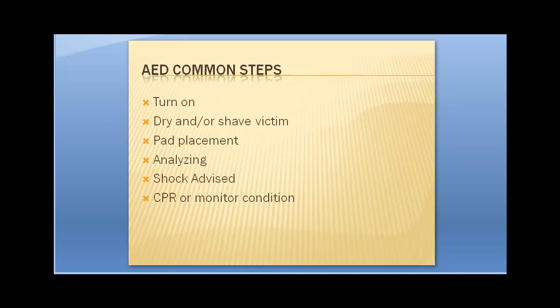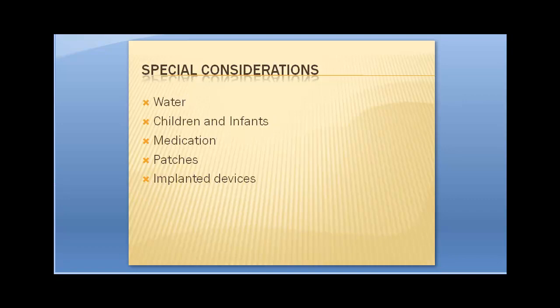They're all going to allow you to analyze for a heart rhythm. They're all going to allow you to shock if the appropriate arrhythmia is there. And they'll all remind you to do CPR. Some of them give you a pace to do CPR after you've given a shock or if no shock's advised.